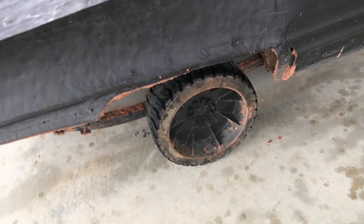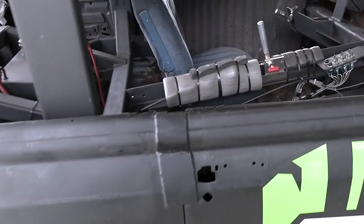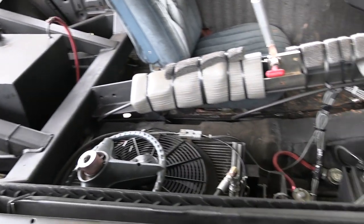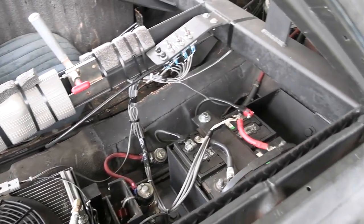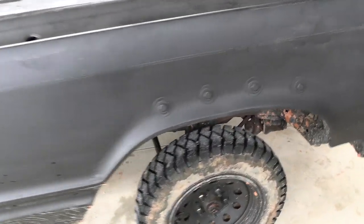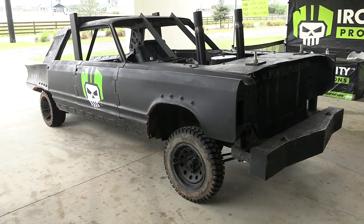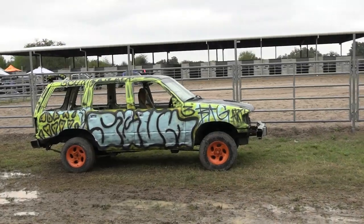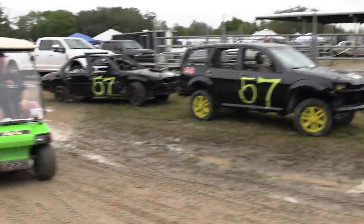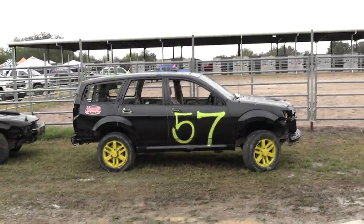Trying to snag a video here real quick before the crowd arrives. Got in here a little bit early, so if you guys hear the cars running in the background, still the inspection line going on. Just nasty. Well-built car. Got some SUVs here for the stock SUV and van. Crash course just went by.